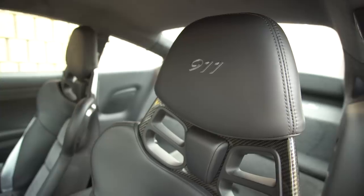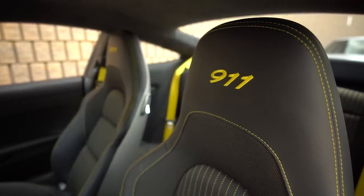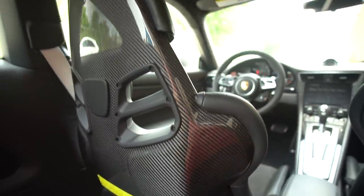But the PDK is also very good, but I wouldn't recommend it unless your daily commute has a ton of stop and go traffic. Yuri, I think we should address some more of the differences, but let's switch cars first. Let's switch cars out of my race seats into your comfortable seats. I'm actually gonna miss these seats, but I'm also gonna love those ones.